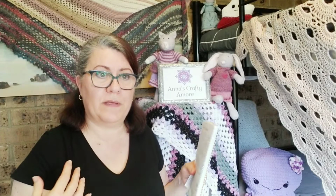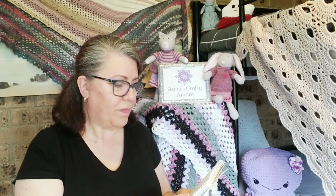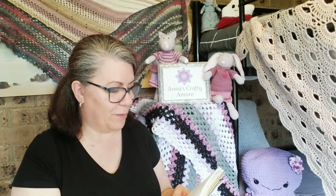I really like the idea of a cardigan with a zipper. I've never done that before, putting a zipper on anything that's made like a wearable, crocheted or knitted. I've put buttons on. That seems to be okay, but I've never done a zipper before.